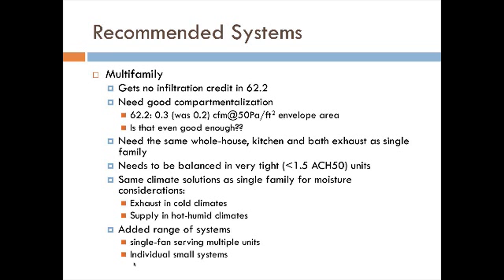So if you have 500 square feet of envelope area, sorry, 1,000, it's easier for me. If it is 1,000 square feet of envelope area, then you move that distance point over, and 300 CFM at 50 pascals is the tightness limit. This used to be tighter, it was 0.2, but an issue came up about people thinking we could not meet that. I think we need to discuss this a lot more.